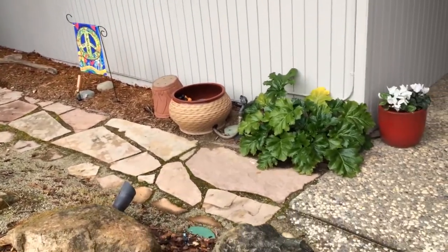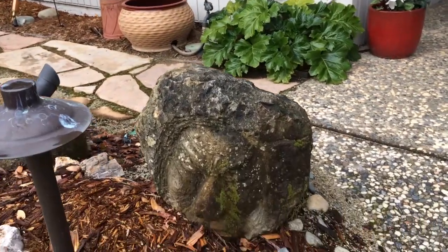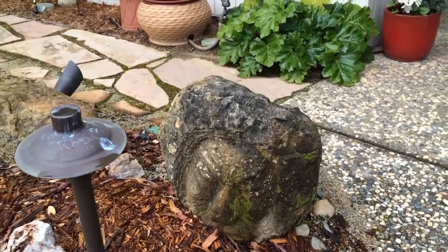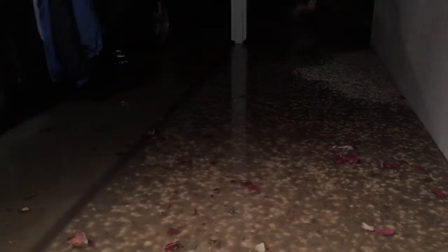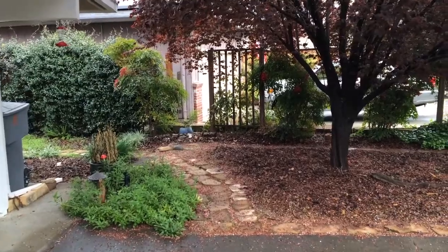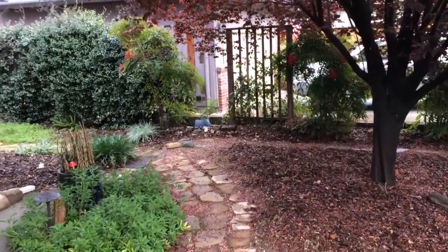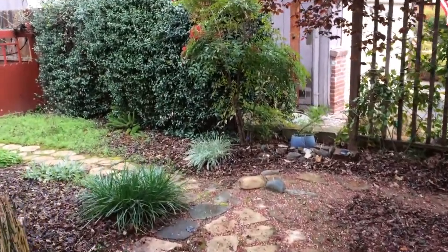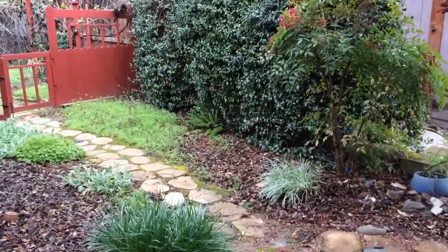We found this little guy in the backyard when we moved in. Nice little face on him, carved into stone. So the water's coming in from the street, and the creek is overflowing its bank, going around the carport and into the backyard. Got about 4 more inches, and then the house will flood. Oh, garden paths are always so fun. I've tried to recreate one. And it also serves the dual purpose of directing the water to the side yard.